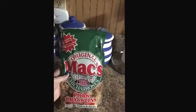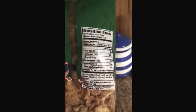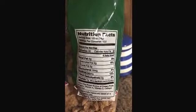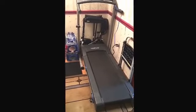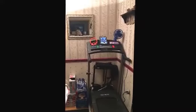These are my snack. I'm going to have about 1 ounce of these. And there are the stats on those. You can't see. Yeah, there you go. 0 carbs, 7 protein, 80 calories. So I don't know that people really include these in their what they eat in a day videos.